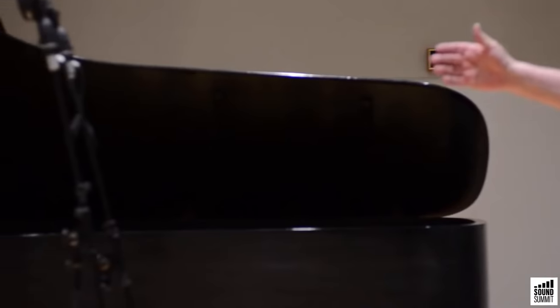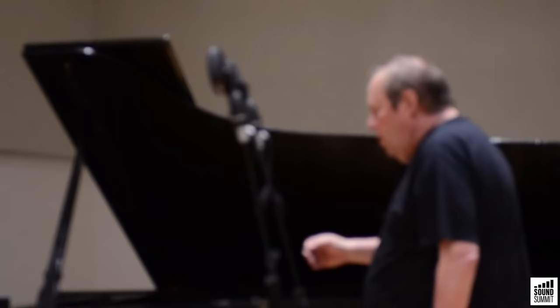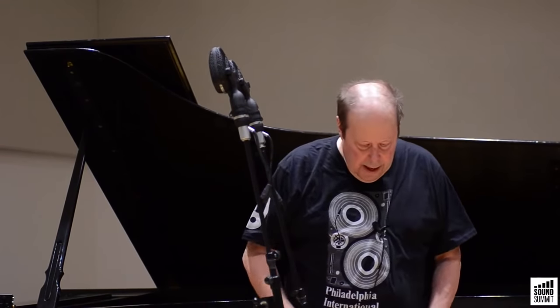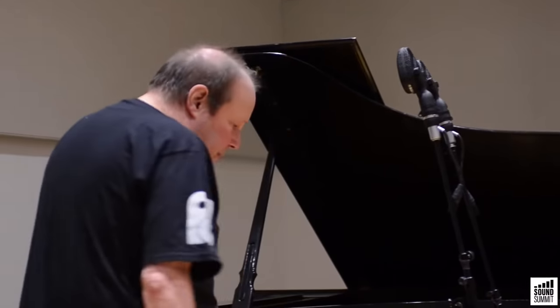This is a magical setup here because the figure of eight has a null here. There's no sound on the side of these microphones, so the piano is almost entirely cut out. And the violin player is heard beautifully with a ribbon mic sound that minimizes finger noises, minimizes bow on string, and produces just pure tone.